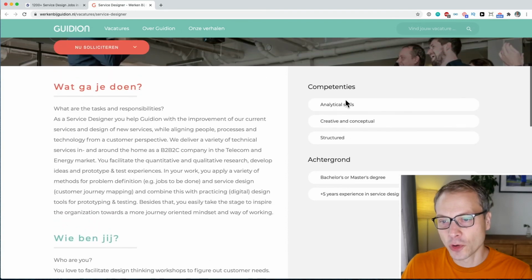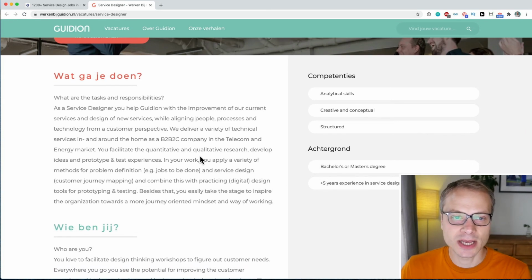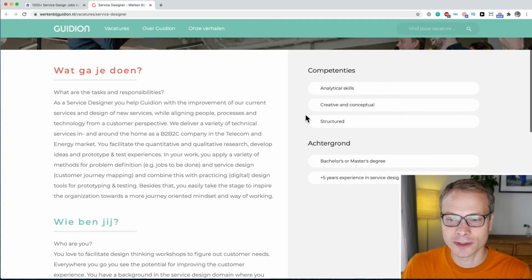The competencies mentioned here, analytic skills, creative and conceptual and structured, they basically don't tell a lot. Anybody can apply to this, and I love job applications that are very specific. And when I read this, I should have the feeling, yes, this is exactly the job I'm looking for. So this is very open. Almost anybody can apply to this.